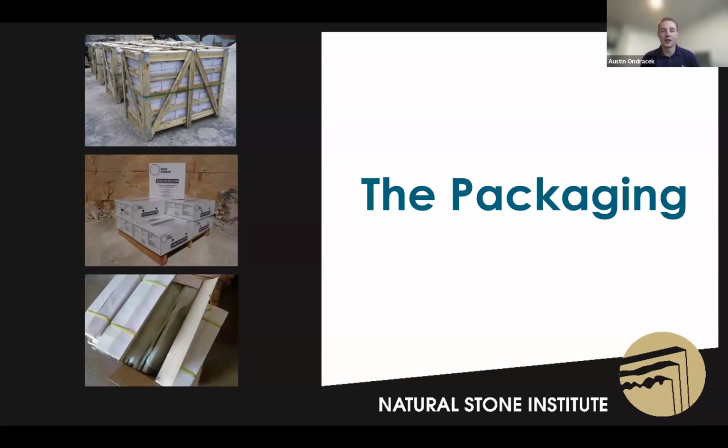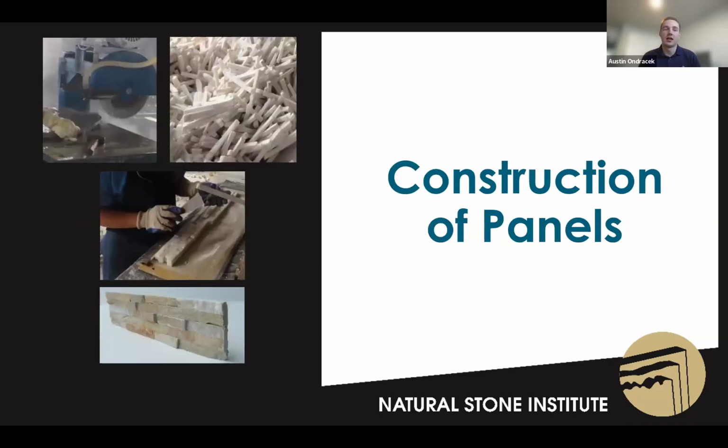fabricator. And then in other ways, if not being palletized, the packaging is tight knit, it's efficient, and it helps get the natural stone to its final state in the most green and environmentally friendly manner as possible.